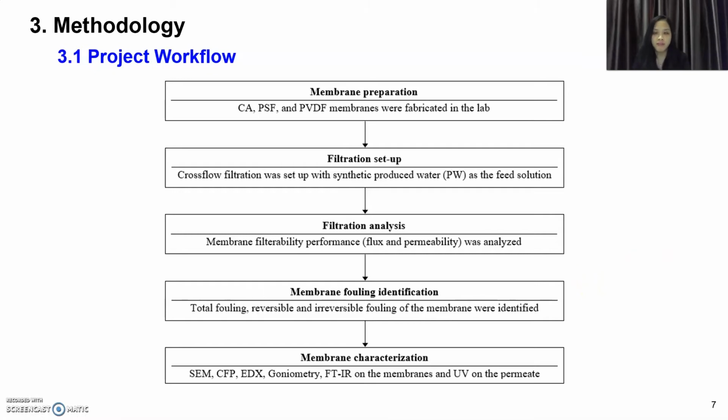We want to identify the total fouling, reversible, and irreversible fouling. Last one, we want to know the morphology of the membrane by undergoing SEM, CFP, EDX, goniometry, FTIR, and UV on the permeate.